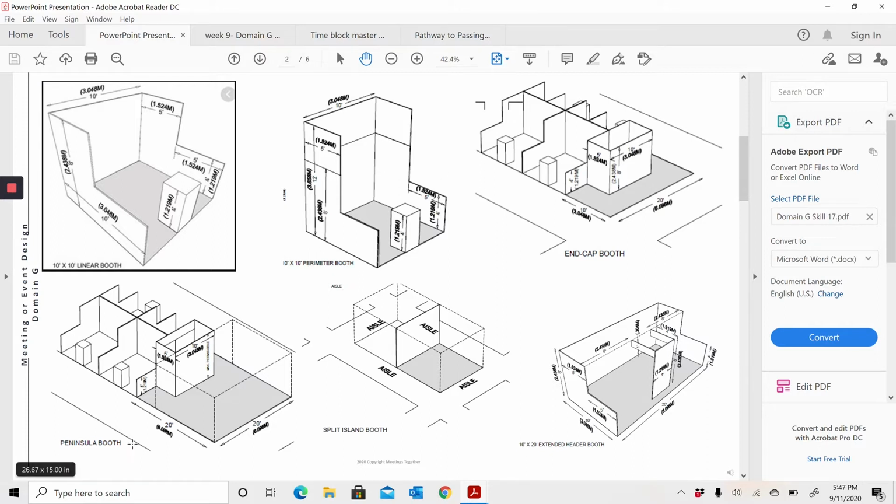Okay, the peninsula booth is what we have in the bottom left-hand corner. And there's a peninsula booth and the split island booth, see the one in the middle to the right? The peninsula booth is exposed to aisles on 3 sides and is comprised of at least 4 booths. The 2 types of peninsula booths: 1, it backs to a row of linear booths, and 2, it backs to another peninsula booth and is referred to as a split island booth. That's the one in the middle there.